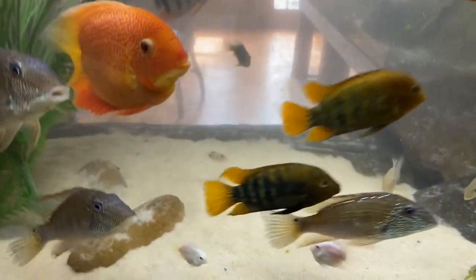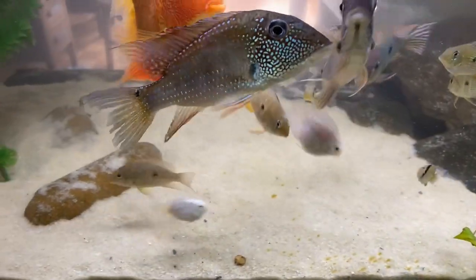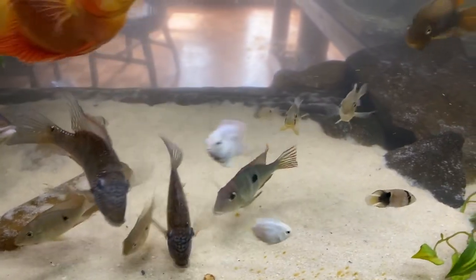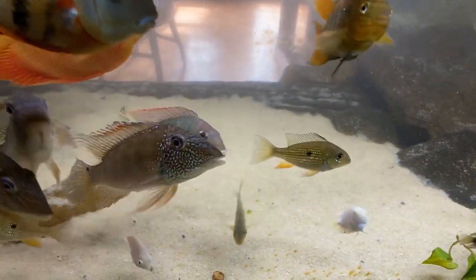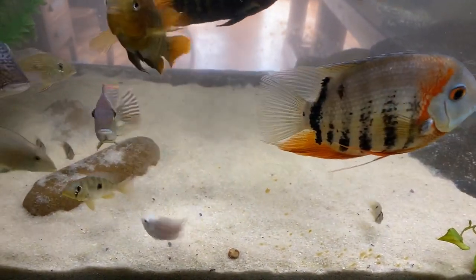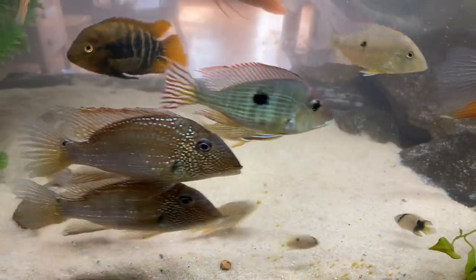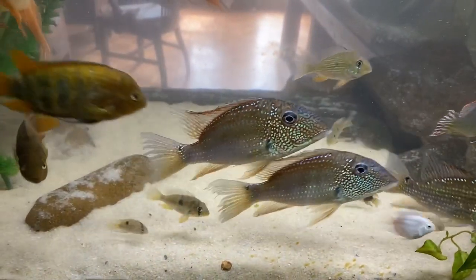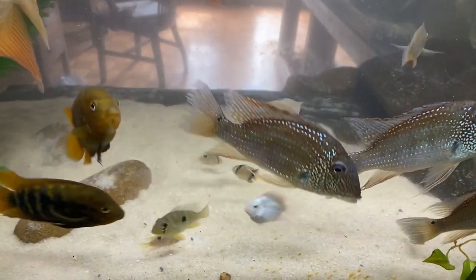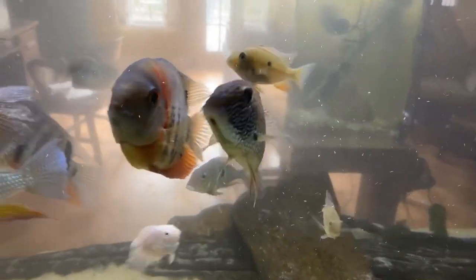They don't get as big as the parrots, the blood parrots and the King Kongs. They get about 4 to 5 inches is what I believe I read. They stay significantly smaller, so they won't get that big in here. Hey, fish streams. Oh, good. Yeah, I was going to ask you about that. Those are awesome dithers for that tank. Awesome dithers.